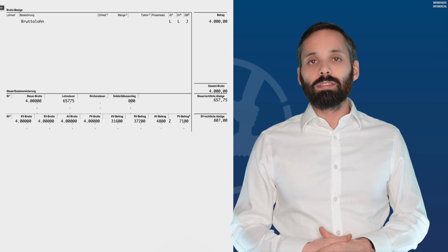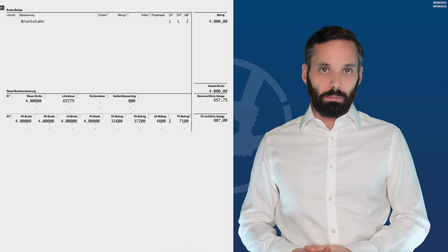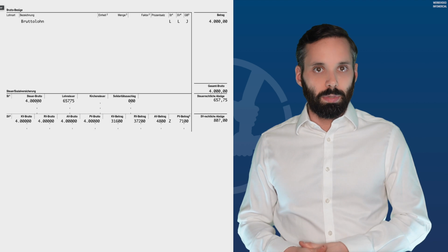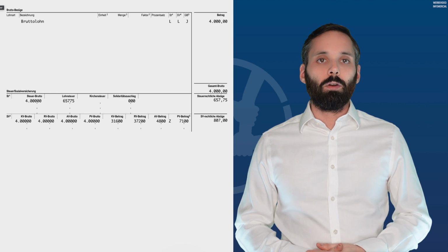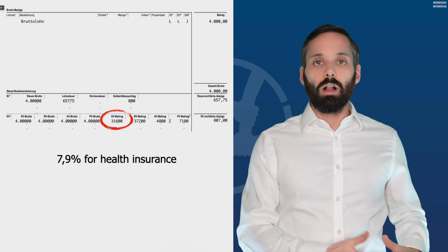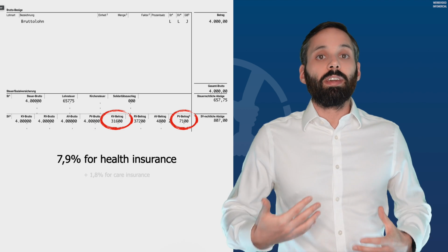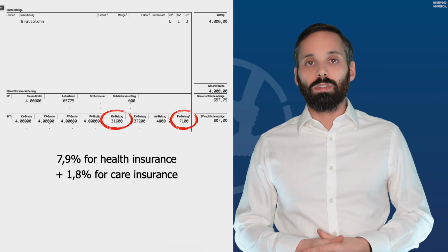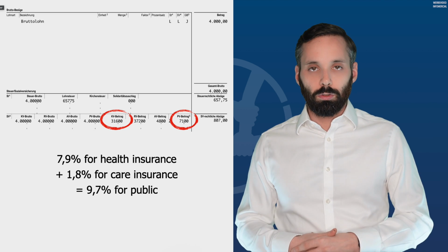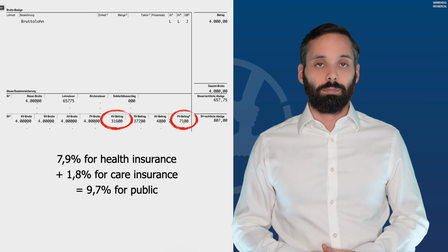The first is health insurance. Salary up to 4,837 euros a month is subject to public health insurance payments. Salary above that is free of public health insurance payments. With our 4K salary, we pay 7.9% or 316 euros for health insurance, plus 1.8% or 71 euros in care insurance. Those two insurances make up health insurance. So you actually pay 387 euros or 9.7% of your salary for German health insurance.